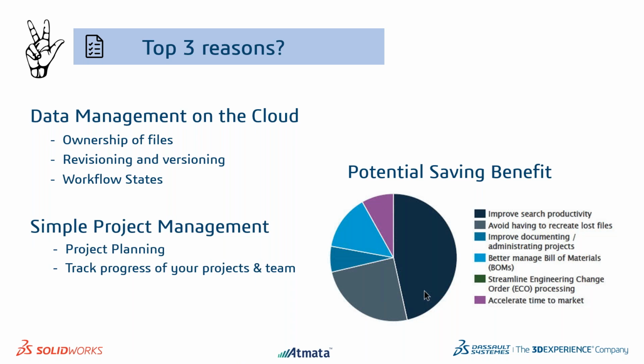Another challenge we have is that before starting a project, we need to plan a project. So we have the project planning app. I need to track the progress, who's working on what, resource management, who's assigned to a particular job, what is the team. All this can be done with a simple project management app.